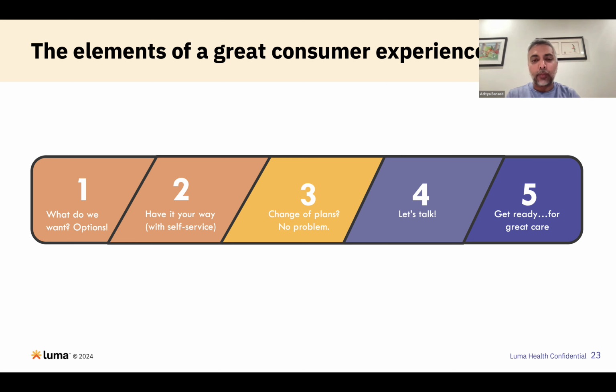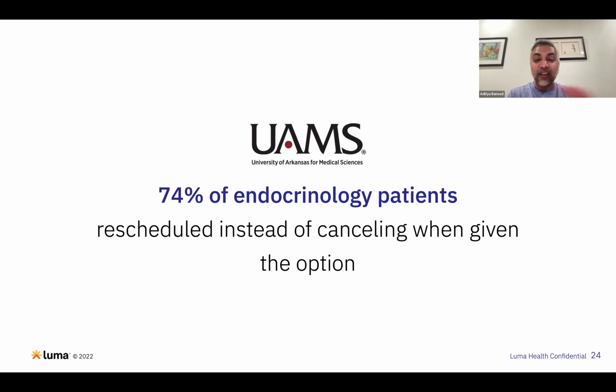Here's a great example from a Luma partner, University of Arkansas for Medical Sciences: 74%, over 2 out of 3 endocrinology patients rescheduled instead of canceling when given an option. That's so powerful. Those patients wanted to come in for care, but just between the time they booked the appointment and when they were going to arrive, their schedules had changed, their life had changed, maybe something had gone on. But they still wanted to receive care.